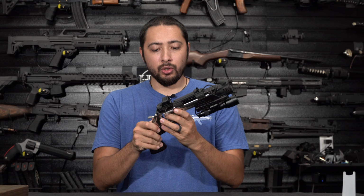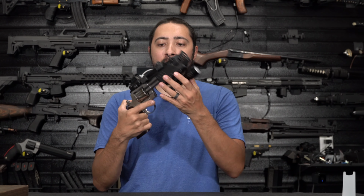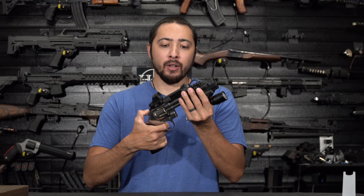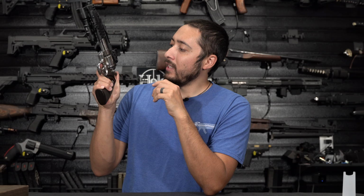The lockup is great when I'm locking up the cylinder. The trigger is probably the best double action, single action trigger that I've ever shot out of a revolver. The single action is extremely nice, and the double action is very nice as well. So I like this one just because it kind of forces you to stop right at the wall before you fire. So it's very predictable when you're going to fire that double action off.